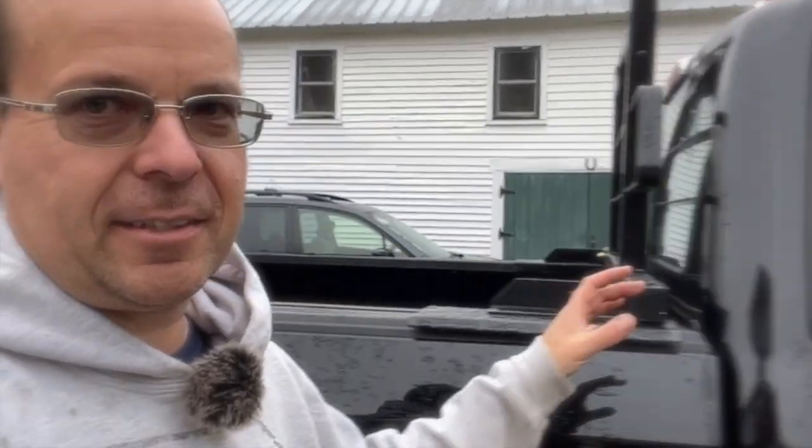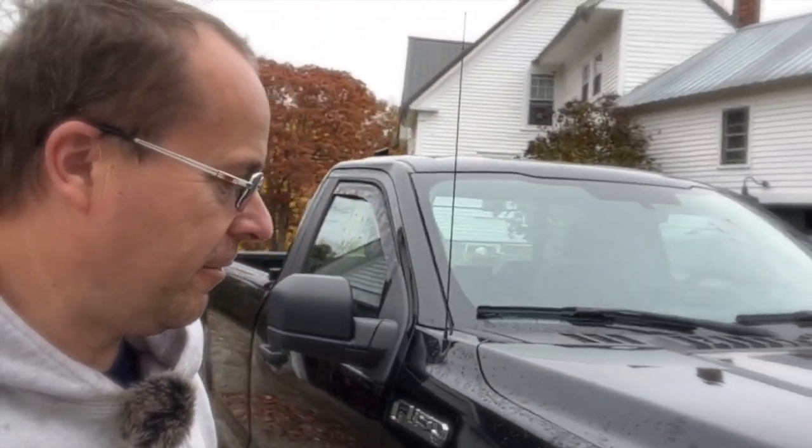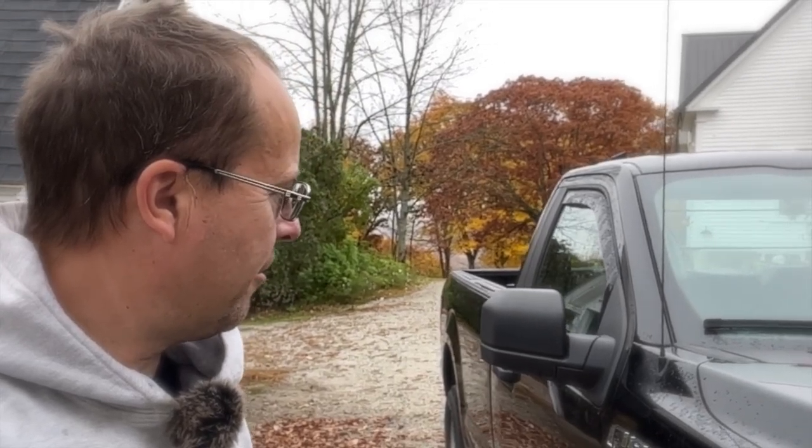But regardless, this is just an XL. My F-250 was an XLT. It was the extended cab, and it sat up about this high. And I was getting about 10 miles to the gallon with it. And this has the EcoBoost that gets 25. And it's got a lot of power for what it is.